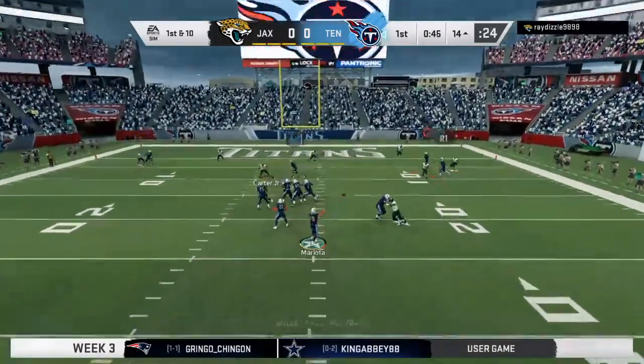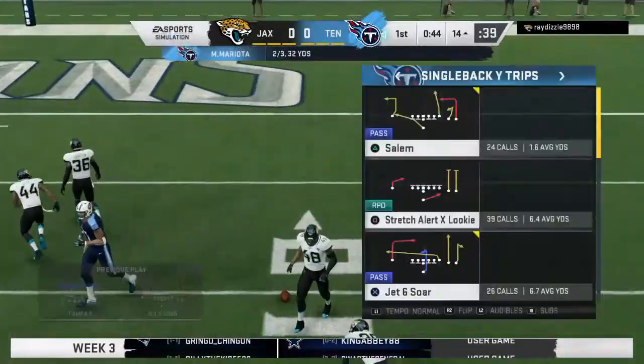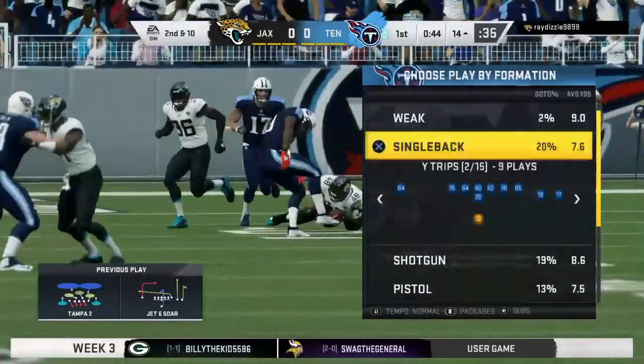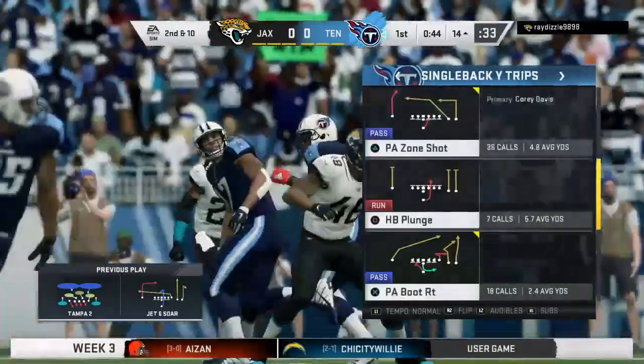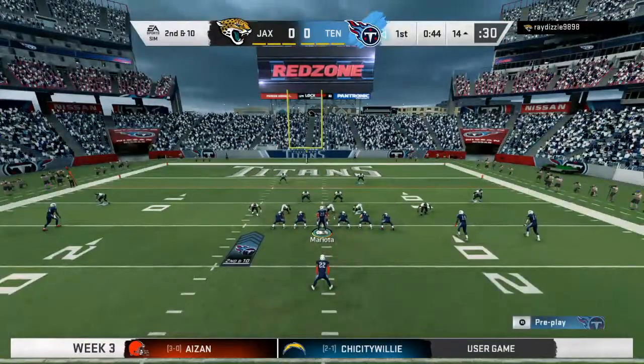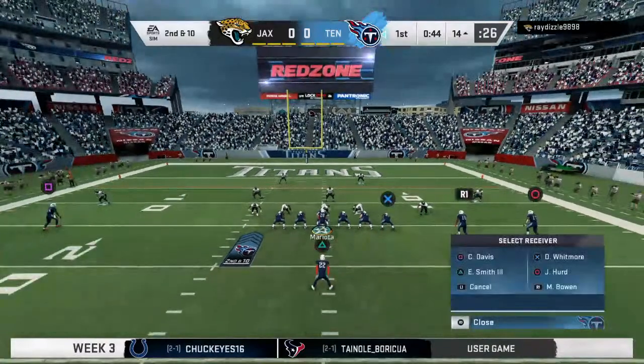From the red zone now, Mariota. And this will be incomplete. Physical play on the football there, and it's 2nd down. Even the greats in this game, and he certainly qualifies as one of them, they're going to have trouble if they continue to throw into double coverage. He better be careful. Throwing into too much double coverage might have a couple of them picked off.